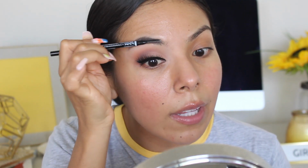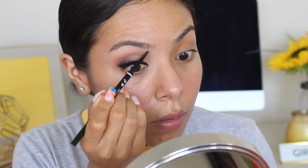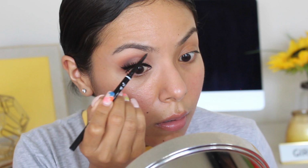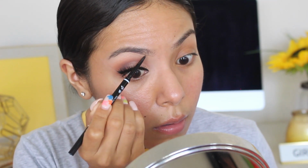I became obsessed with this right after I got my brows threaded a few weeks ago. And let me just tell you, if you've never gotten your brows threaded, you need to get on that, because I feel like threading really gives you such a beautiful shape and doesn't even cause you to want to go overboard with your brow products, because it just creates that shape so beautifully.